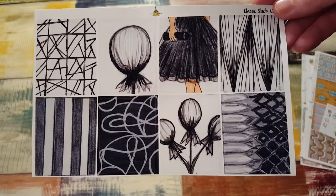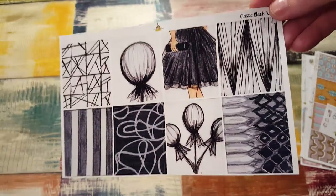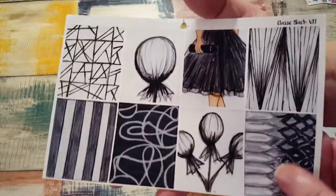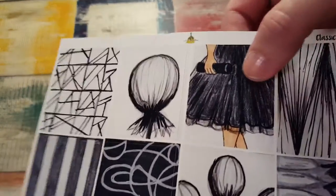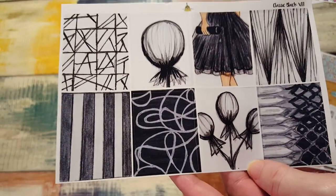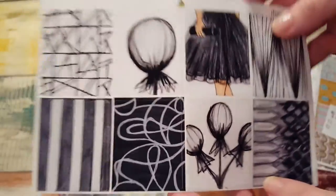I mean, I have no words. These in person, and I'm not sure if the camera's picking up on it, just... why do I always bump my camera? Sorry. Like, they almost look... The detail in it, like, it looks like she colored it with a charcoal pencil. Like, it is just so detailed in person. And I wish... Maybe it will pick it up on camera. It's just gorgeous. I love this.